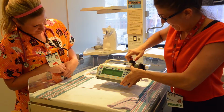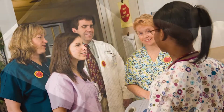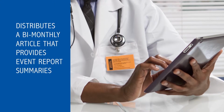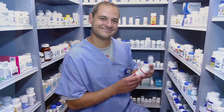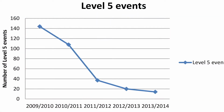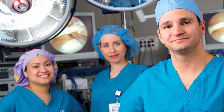And to further nurture transparency, the Medication Safety Coordinator prepares and distributes to all staff involved in the medication use process an electronic bi-monthly article that provides event report summaries. Jefferson also began a recognition program that encourages staff to acknowledge colleagues for any safety efforts. Due to the organization's 5-year initiative, serious medication events have dramatically decreased. And as of August 2014, Jefferson was 180+ days without a harmful medication event.